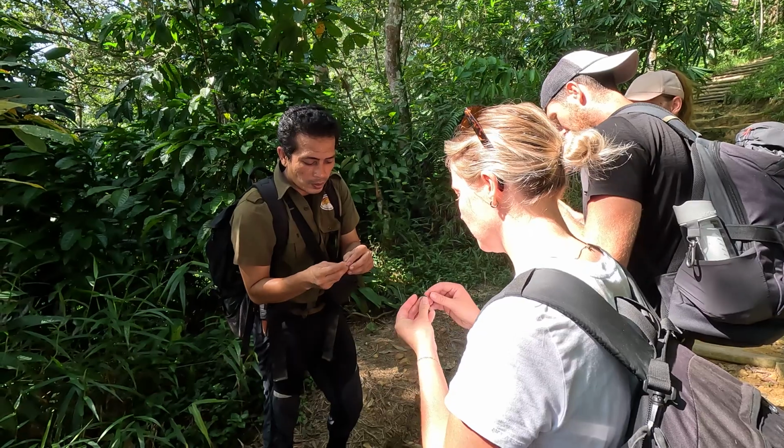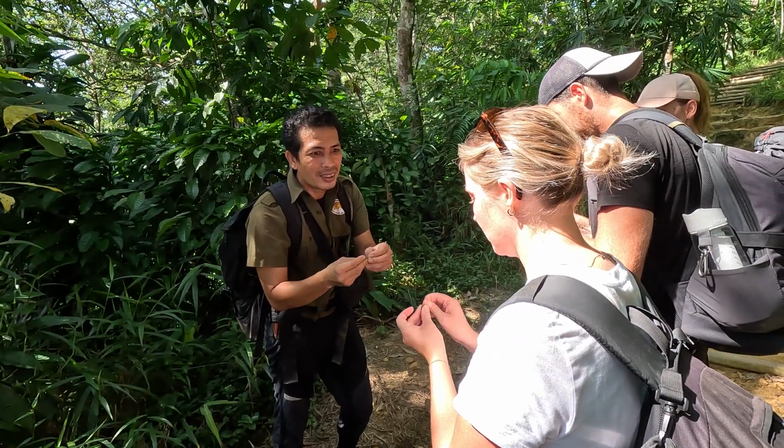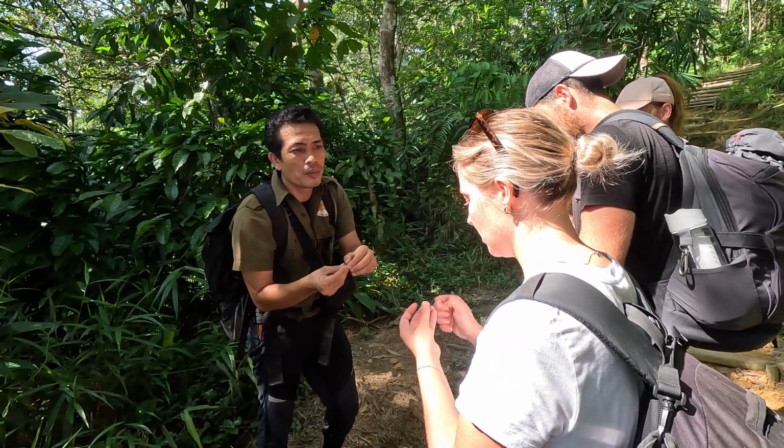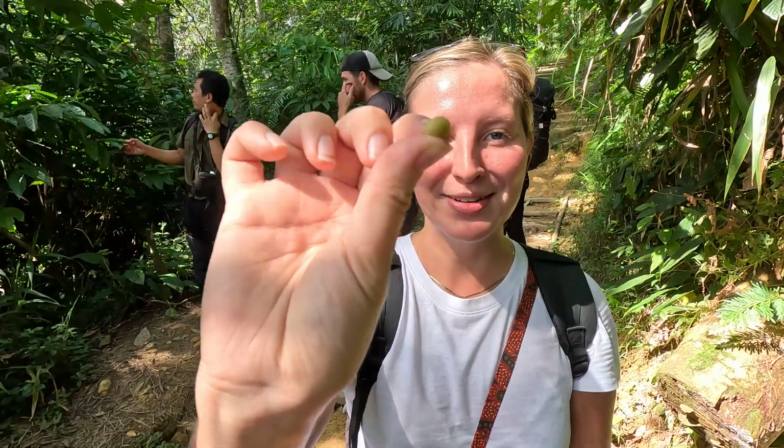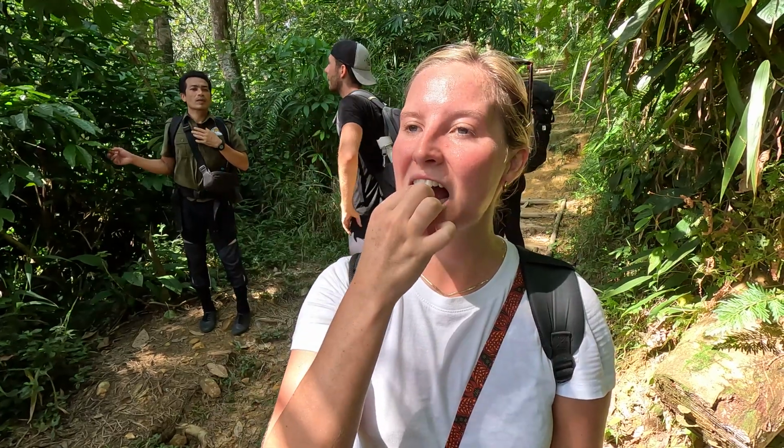Is it cocoa? Yes. Like coffee? This is not like coffee, no? But this is a coffee bean. Oh, like a coffee bean. We tried this before, it's really good. Here we go, coffee bean. Tastes just like nature. Literally tastes like the jungle.